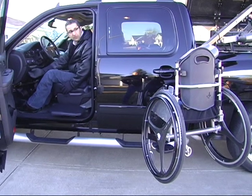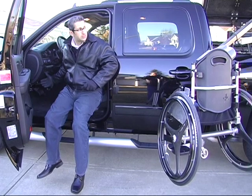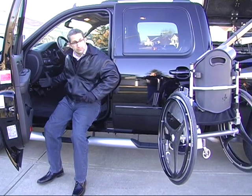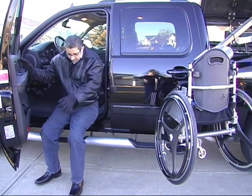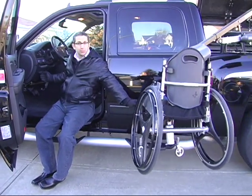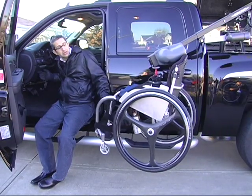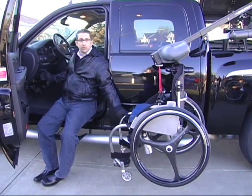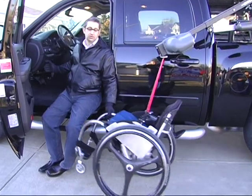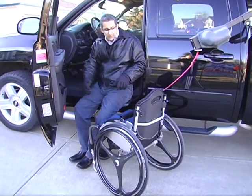bring it up to the preferred level, and then just drop down. And at this point, this is where you can control how close you want it to your vehicle, and then it drops down with a tether, and you just pull it close to you, and that's it.